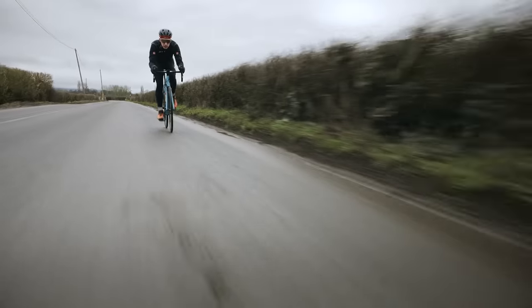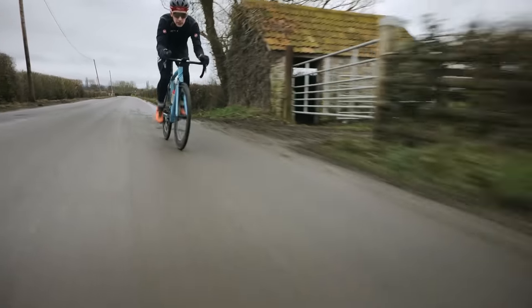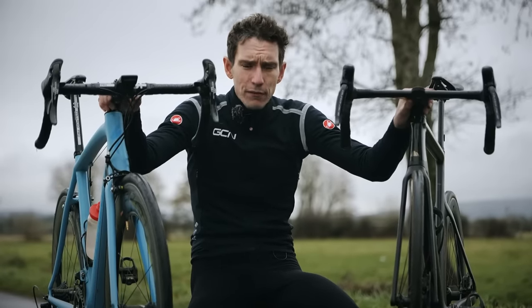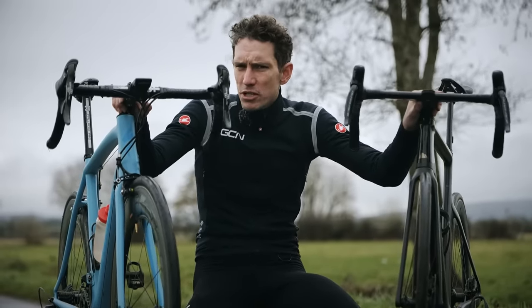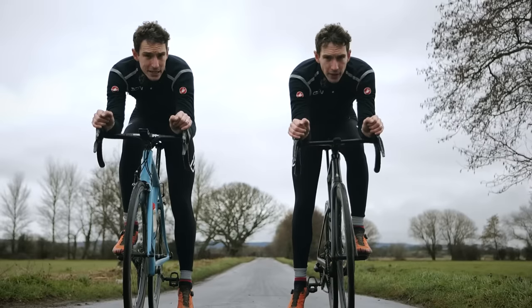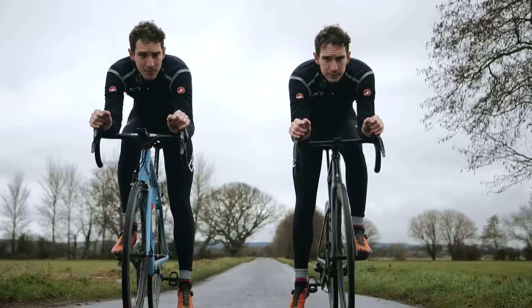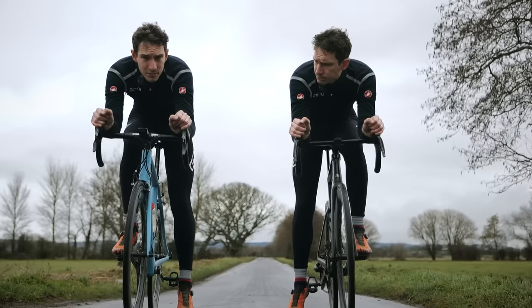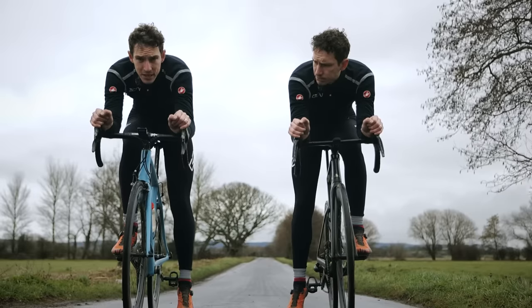One other point to address is that in that previous video, I mentioned that the position on my Canyon is shorter and lower than on my old bike. And a lot of you equated that to therefore being faster, but I'm not so sure. My frontal area on the two bikes is basically the same. The only difference is quite how much I'm having to bend my elbows. But otherwise, my back and my shoulders and my head are all in the same position.